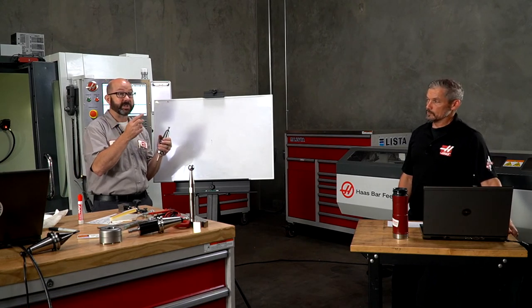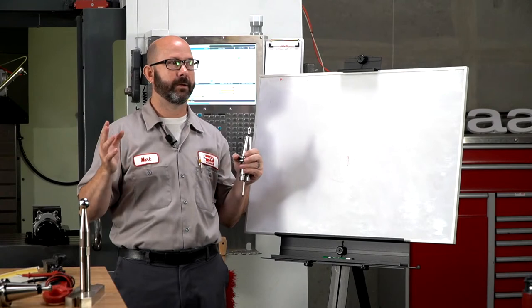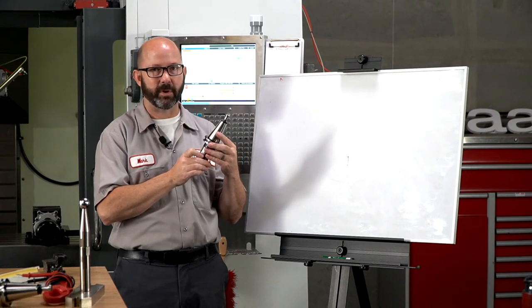Or if it was off by 2/10 here and I put it in backwards, when I probe my X, it would be off by 4/10 of a thou. That's like, dude, yeah, it's almost half a thou. Yeah, dude, you can't do that. So these are the things that are important when you're setting up a probe. So I always do that.